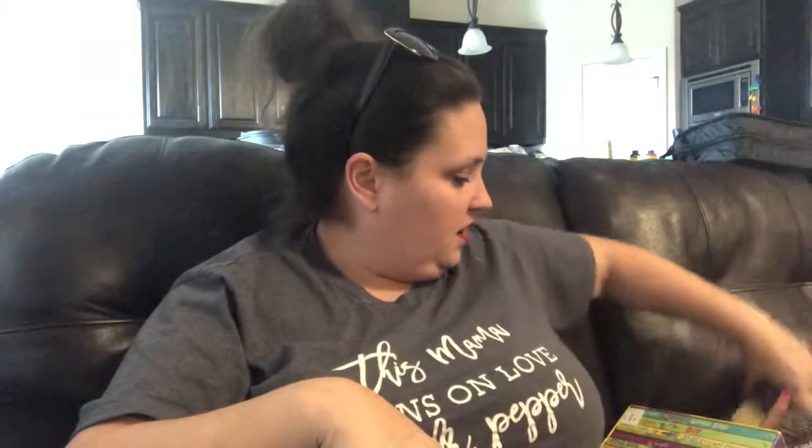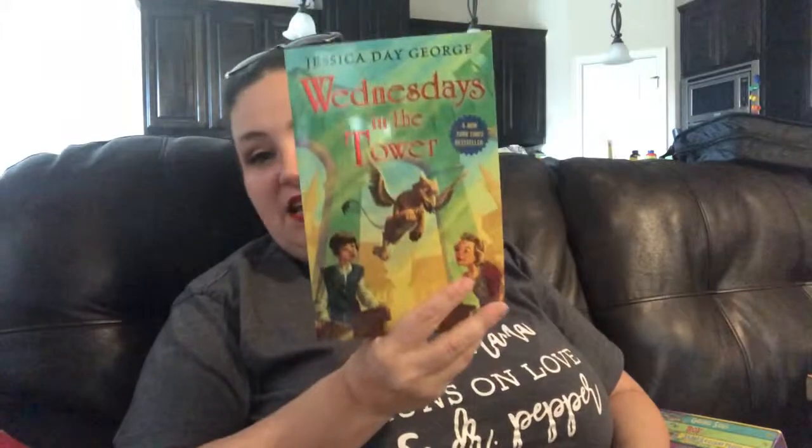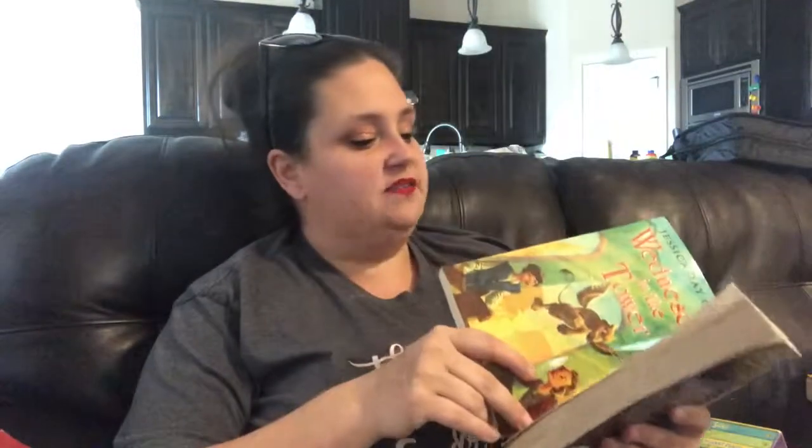Then, what else do I have here? The rest were books I think I just found perusing for different books at Half Price Books. So I got Brindle by Andrew Clements. So another book that we are going to be reading this semester is Tuesdays at the Castle by Jessica Day George, and we haven't read it yet, but it's in my bag already, so it's like one of the next ones I plan on picking up. I picked up the second one in the series because it was a really nice, like the spine's not even broken, a really nice copy of Wednesdays in the Tower. So I picked that up.